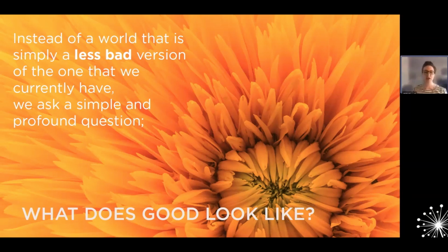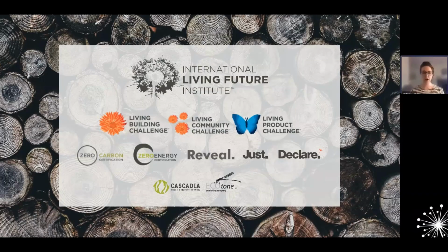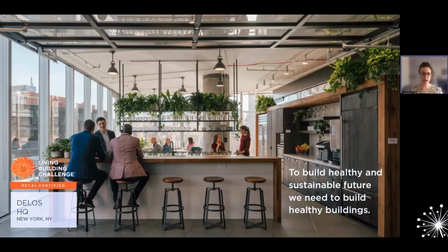We have a lot of things that we do at ILFI. We have our flagship, which is the Living Building Challenge. We have the Living Community Challenge, Living Product Challenge, and certifications and labels that nest under those. I'll be talking about Declare and Living Product Challenge today. But we really did start with the built environment because we realized these days we spend 90% of our lives indoors. If we want to literally build a healthy and sustainable future, we have to start with the structures that we spend our lives in.